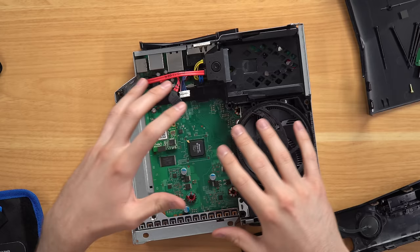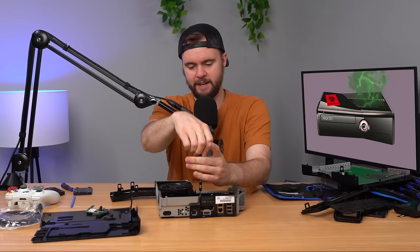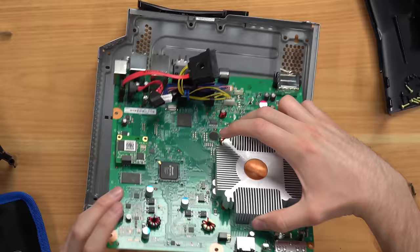The board is pretty clean, the fan is dusty, but not nearly as bad as I thought it would be considering what the outside looked like. But let's keep going, and I want to take a look at what the thermal paste looks like, because that's going to be our true test of if this console was refurbished. All right, motherboard is released. Bottom looks pretty normal. No surprise there.